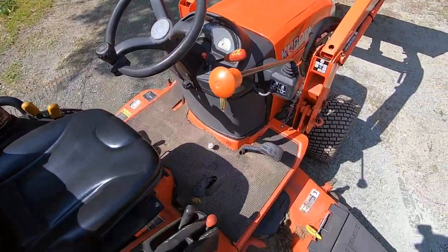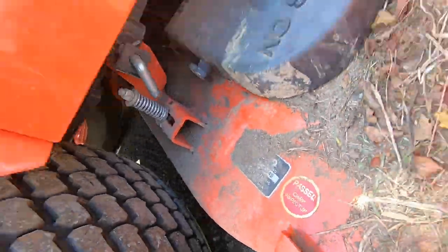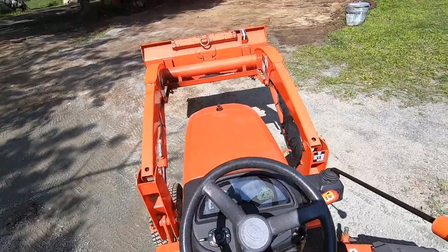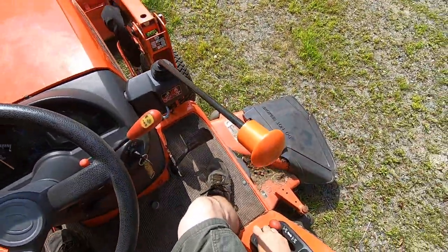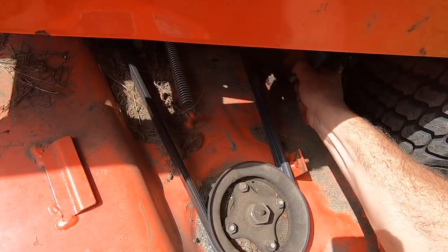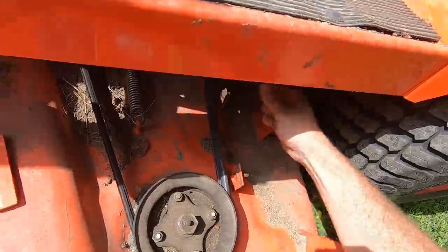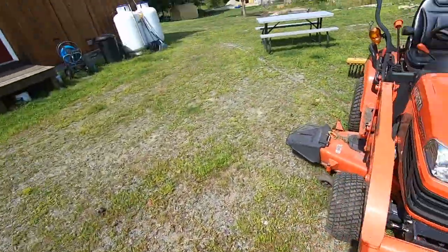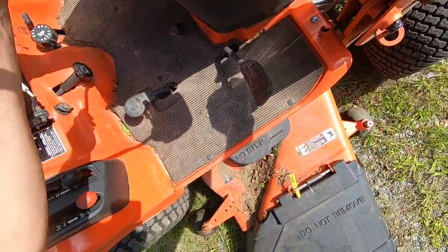Running a little rough. I wonder if the fuel filter's getting plugged up. Drop the jack. Anytime I've had the tractor run rough like that, it's because the fuel filter starts to get plugged. Tractor's idling really rough. It's almost like it wants to stall out, so I'm trying to rush and get the mower deck off before it starves itself for fuel. And then we won't be able to keep it running or get the mower deck off, so we gotta do it kind of quickly.